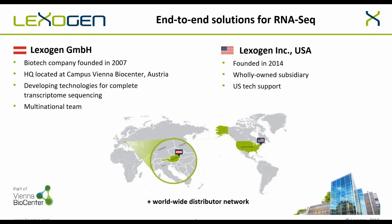Before we begin, I want to give you a brief introduction about Lexogen, who we are, what we do. So Lexogen is committed to develop and to deliver end-to-end solutions for RNA sequencing. We are founded and our headquarters is based in Vienna, Austria. We are a very multinational team, and we also have a subsidiary in the US in New Hampshire, where we also have sales representatives and tech support, as well as we have them here in Vienna. Also, we have a worldwide distributor network, which you can also find on our website.